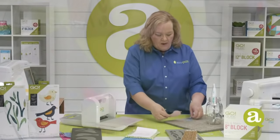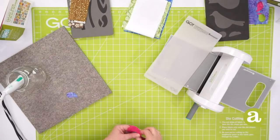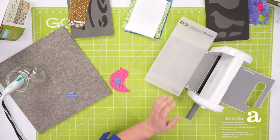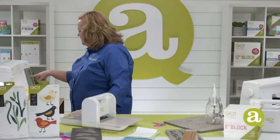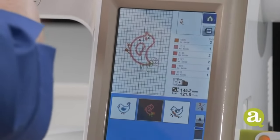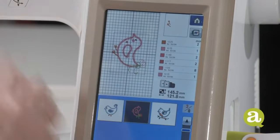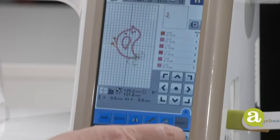So I've cut my bird and my wing. Okay. And I'm going to come right here to my embroidery machine. So see, here's my little bird. We're going to make it fancy. So watch this. It helps if I tell it to embroider. There we go.